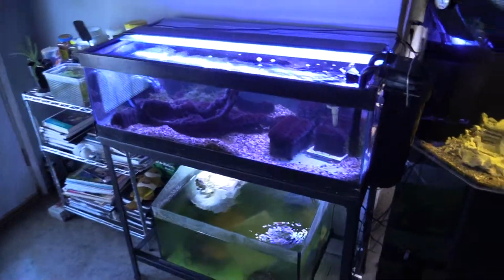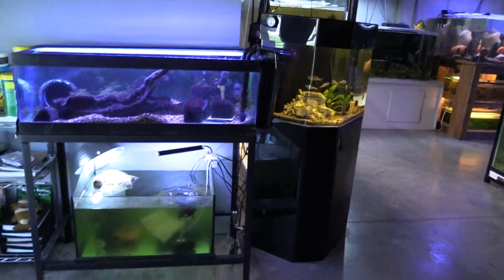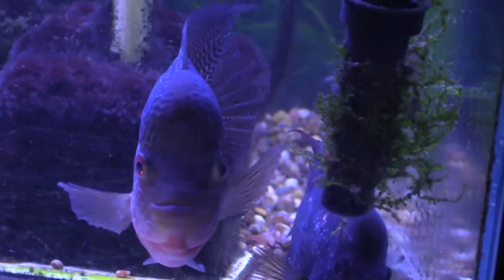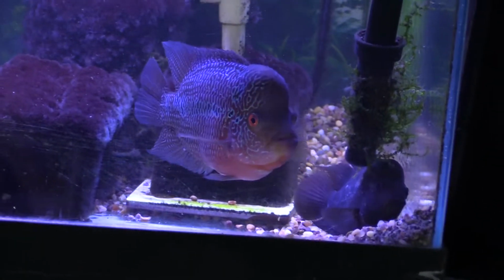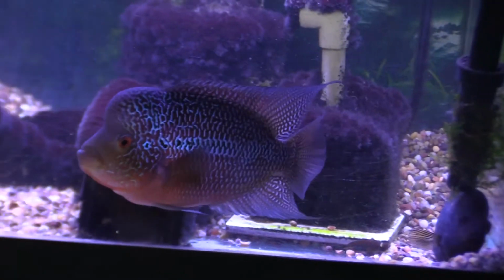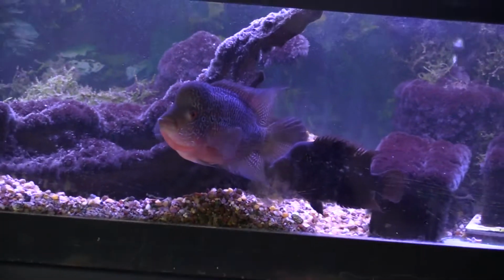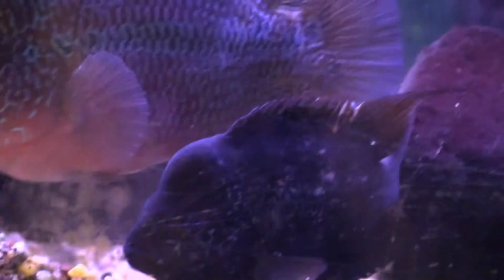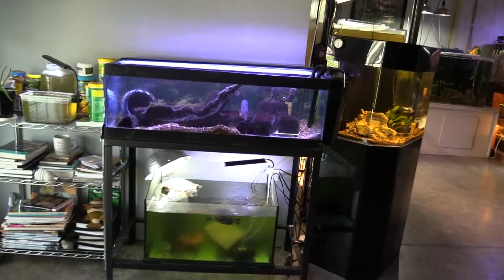And next to that, I've got another 30 breeder that's got a pair of flowerhorns in it, but they're both very aggressive fish. The male is kind of overly aggressive, and they're wanting to spawn, but he has trouble holding back his aggression to allow the process to take place. But he hasn't killed her yet, so I'm leaving them together just to see if I can get him to successfully spawn. He works her over, but she was aggressive in her own sense, so we'll just have to wait and see.